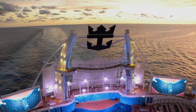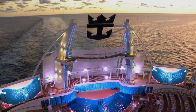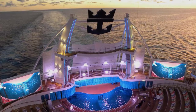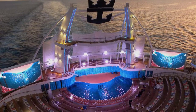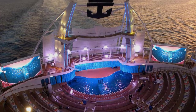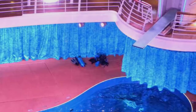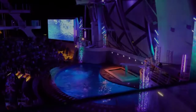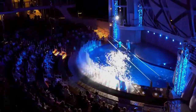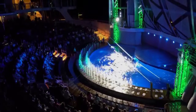There are 3 stage machinery devices to raise or lower its depth for different usages, and 3 lifts for multi-level performances. Underwater cameras can film performances and project the images on 2 giant Barco LED screens around the stage. There are also 2 diving towers, 2 springboards, 2 10-meter high dive platforms, and a trampoline between the dive towers. A trapeze is built on the rear side of the high dive boards. Trapeze artists seem to climb the curtain of water.